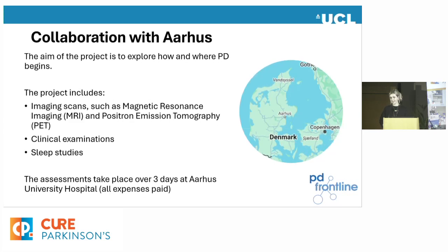And there's also sleep studies each night, which involves a lot of wires attached to people's heads that measure any abnormal behaviour in the brain during sleep. Again, this takes place over 3 days, but all expenses are paid, so hotels are booked for you, and so is plane travel. You usually fly over with someone from the English team, and most days finish at about 3 p.m, so a lot of people have time to explore Aarhus, which is a lovely little city in Denmark.